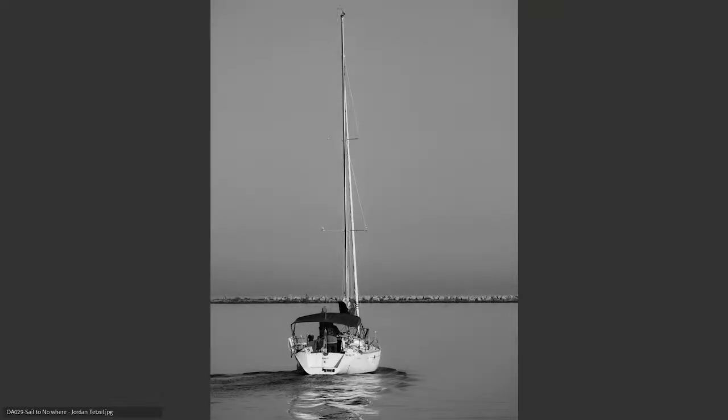Stephen says, well exposed and in sharp focus. This calm water scene in black and white contains a lot of blank spaces. The sky is empty of any clouds or detail, and there is a lot of it. The area of most interest here is the reflection in the water with its many ripples mirroring the boat. Jordan Tetzel, Sail to Nowhere, 17 points.